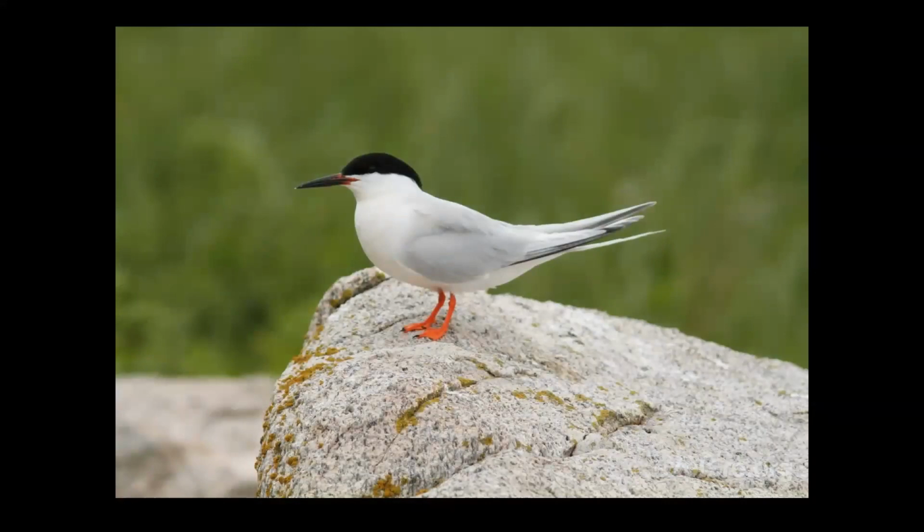And then we have to mention a very special tern, which used to nest at Cemlyn. When I was wardening in 1994, we still had a couple of pairs. I think that was the last year that they successfully bred, though. I think they tried in 1995 but failed. And basically, this is a roseate tern.